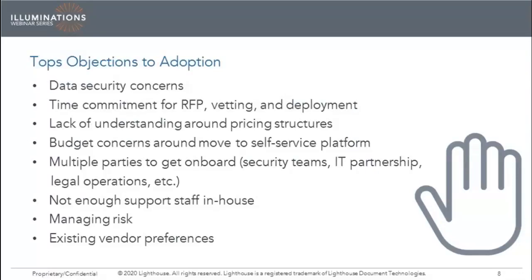When you think back, and obviously Dentons is a massive firm, you guys have offices all over the world and multiple different departments that are going to have a say in things like this. But when you guys were at the table and you were having that conversation about making that transition, what were some of the top objections that you were hearing in the room?